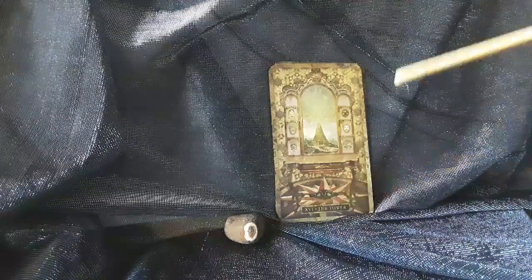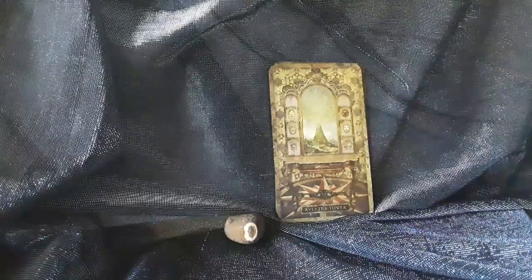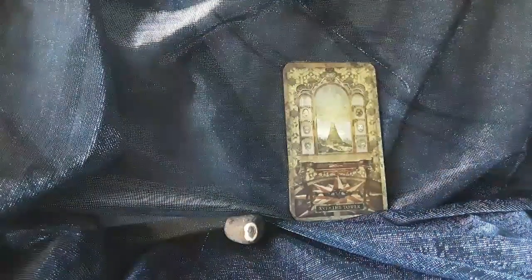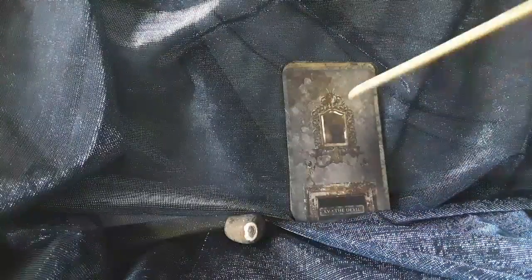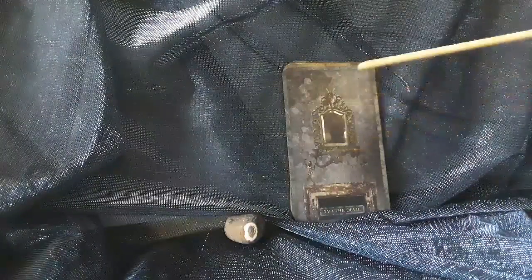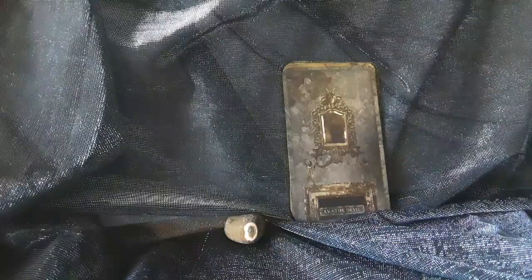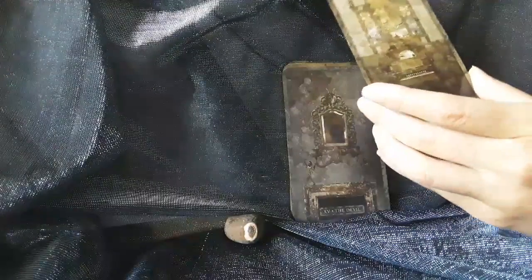So here's the Tower. And I love that there's a glass. It looks like you're looking out and the glass is shattered. There's a glass shattered, and there's these masks here. It's just so interesting. There's a lot to look at. There's a lot to see. I love the Devil card. Wow, look at that dark mirror there. Love the frame of that. And so the colors are really beautiful. There's this kind of antique feel to them.